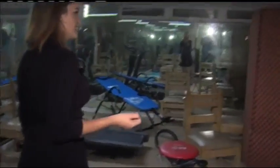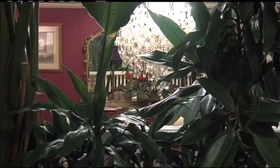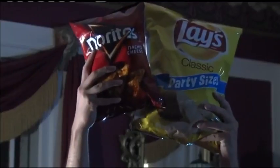Once John and I were alone in the house, or at least alone with the spirits, we decided to take a little tour. Yeah, it's definitely spooky. Since we are amateur ghost hunters, we weren't sure what equipment was necessary, but we came prepared with a flashlight, a teddy bear, nail polish, and snacks.